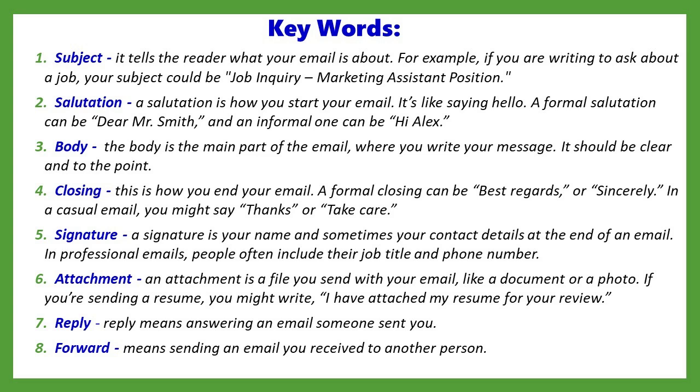And don't forget attachment. An attachment is a file you send with your email, like a document or a photo. If you're sending a resume, you might write, I have attached my resume for your review. Good. Let's also mention reply and forward. Reply means answering an email someone sent you. Forward means sending an email you received to another person.